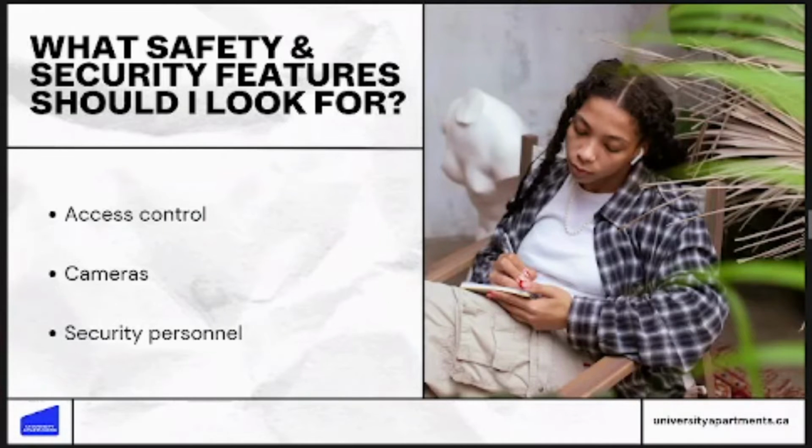And then finally, check who's responsible in case of these emergencies and how you would get in touch with them. All these things are super important when looking for an apartment. Again, your peace of mind after signing your lease should definitely be a priority.